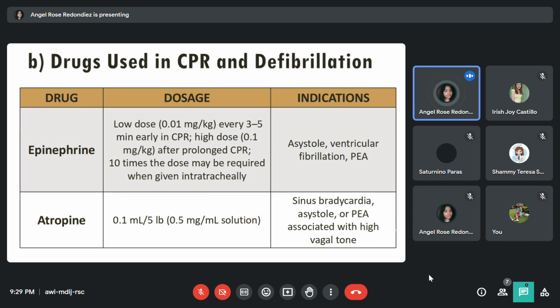The indications are asystole, ventricular fibrillation, and pulseless electrical activity or PEA. Number 2 is atropine, 0.1 milligram per 5 pounds, 0.5 milligram per milliliter solution. Indications are sinus bradycardia, asystole, PEA associated with high vagal tone.